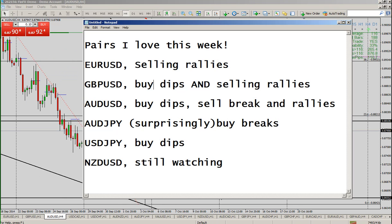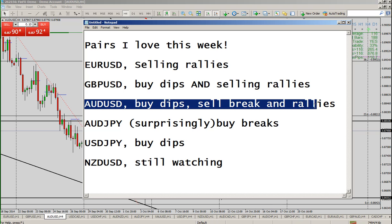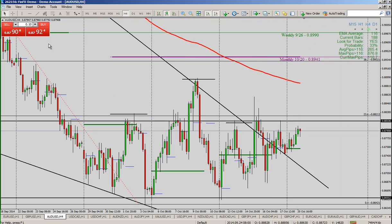Okay, so let's have a little look at Aussie dollar. The Aussie dollar. I would like to buy dips, sell breaks, and rallies. That sounds kind of crazy. Let me tell you what I'm talking about on that. Aussie dollar, buy the dips.